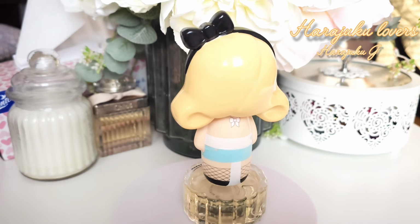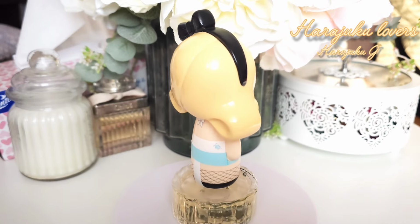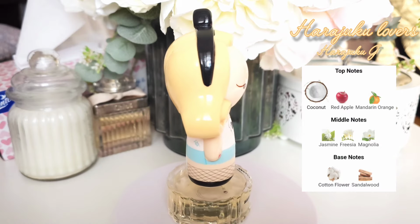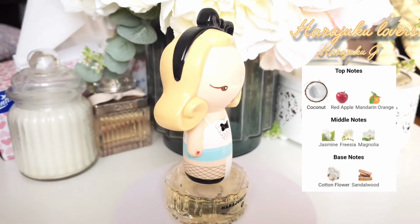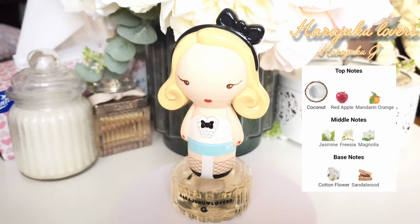This one is a coconut scent. It's more on the powdery side. It has in the top notes coconut, red apple, and mandarin orange. Middle notes are white florals, so jasmine, freesia, and magnolia. Base notes cotton flower and sandalwood.